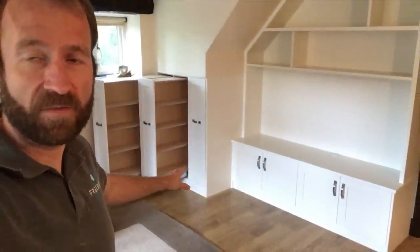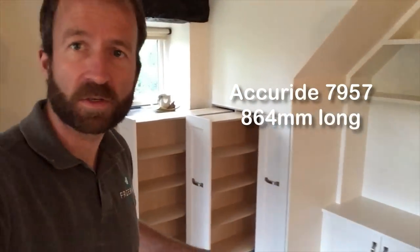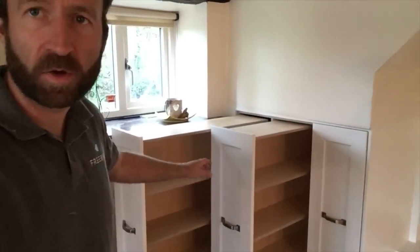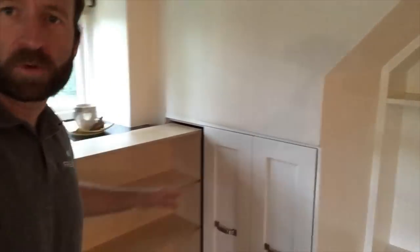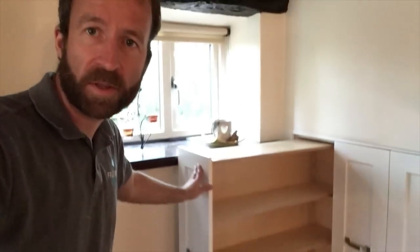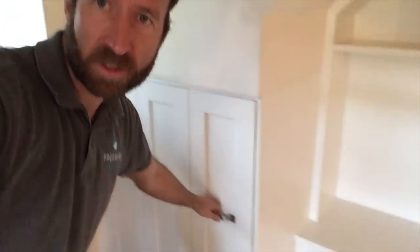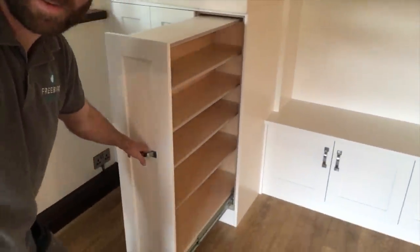So the main challenge on this one was the extra heavy duty runners, which we hadn't used, certainly not in this arrangement, and not this specific runner. I hadn't used them before. So there's always that element of doubt about how they're going to work, but they're working very well. I would say they're nice and smooth, as smooth as you'd hope really for something that is of such high weight bearing capacity.